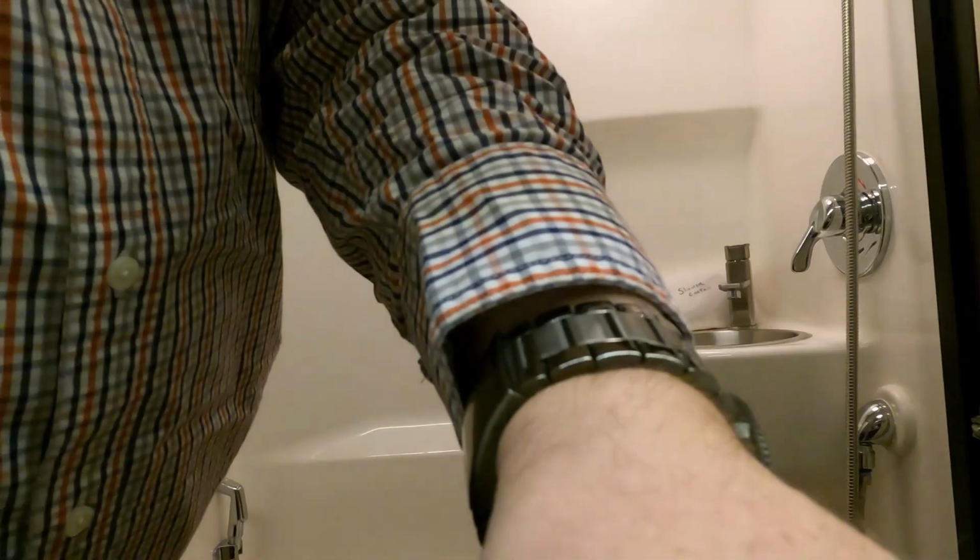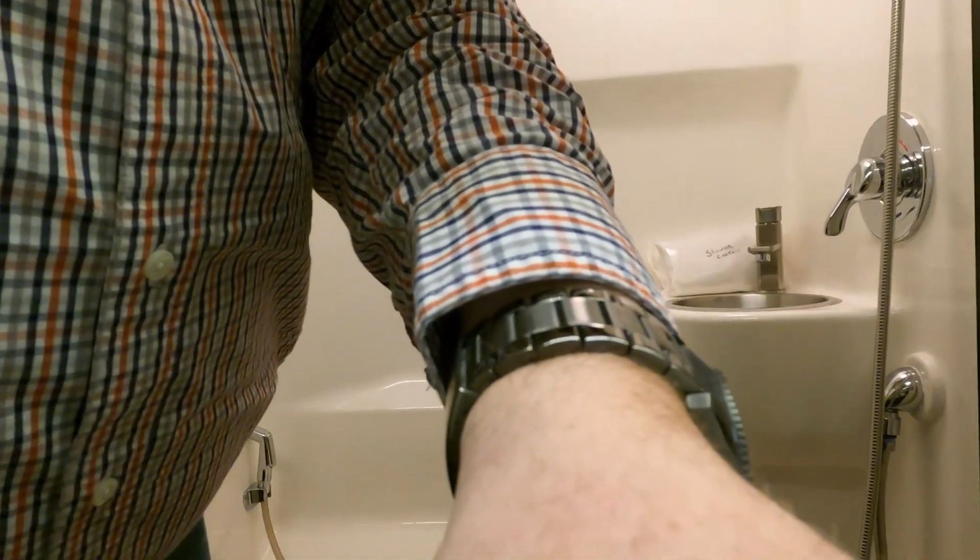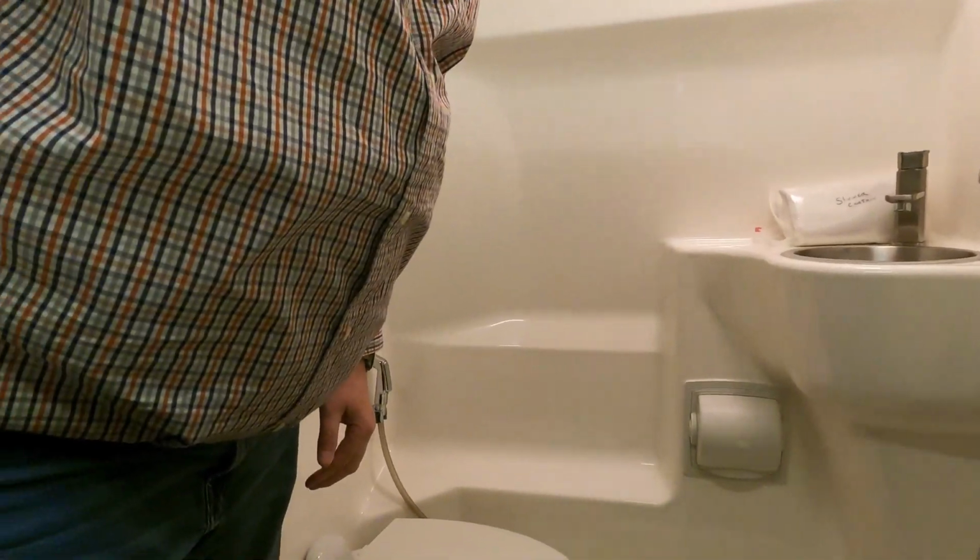So, y'all don't laugh too bad. But let me see if I can make this work and show you exactly how much space I've got. And alright, which I don't know how well you can tell, but let's do this.